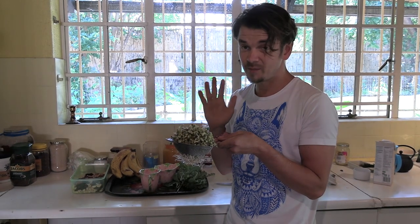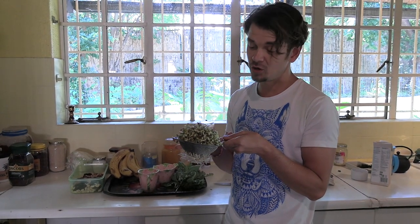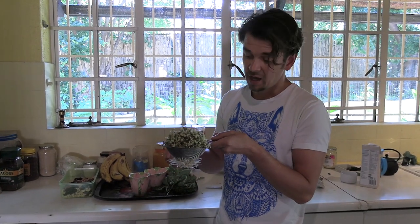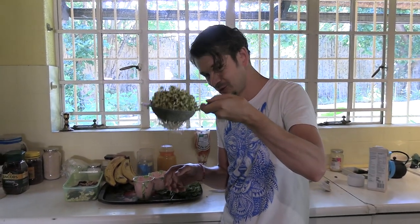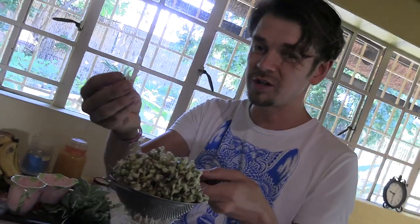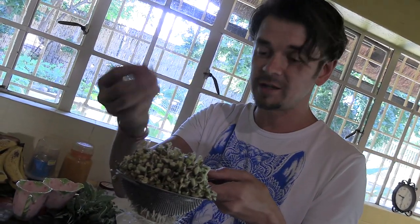So, I just wanted to share with you that sprouting mung beans is so easy, or any of the sprouts. You actually just soak them for 8 hours and you just put them into a sieve, really, and you pour water twice a day.